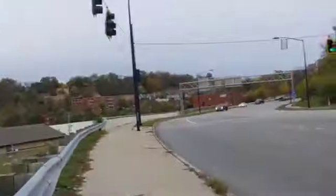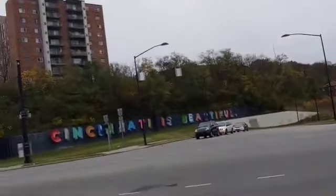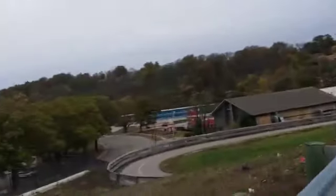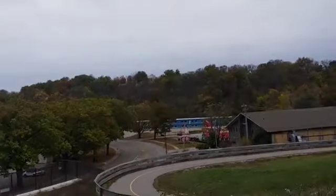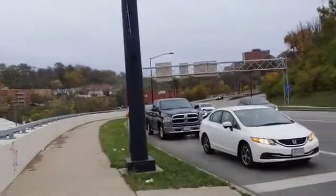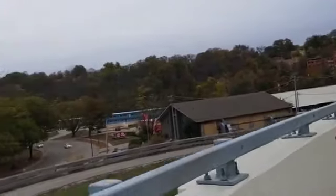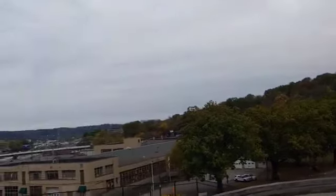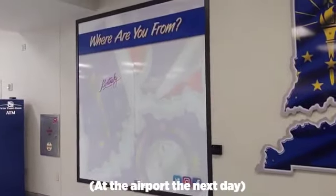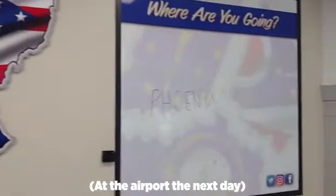But also what I noticed about Cincy is that it's very hilly. Most of Ohio, like Cleveland, Columbus, a lot of flat terrain, a lot of farms on the outskirts. But over here, Cincinnati's urban sprawl is a lot larger than Columbus's and Cleveland's. And for the most part, Cincy's pretty hilly. So, yeah, there's that. Where are you from? Kentucky. Where are you going?